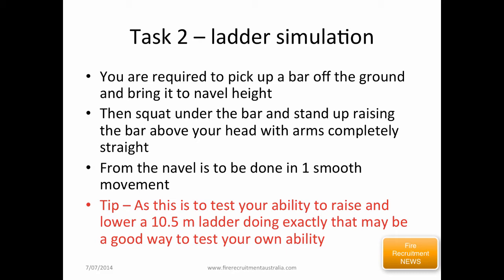So my tip for this one, as it's a ladder simulation, is to simply go and find a ladder that's 10.5 metres long or thereabouts and practice standing it up and placing it back down again. It would be a good idea to get a friend to come and help you so that it's nice and safe as well.